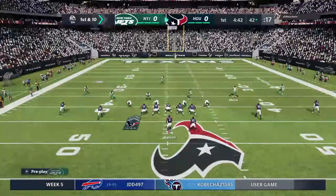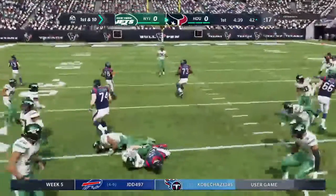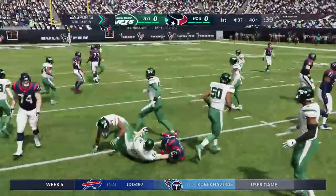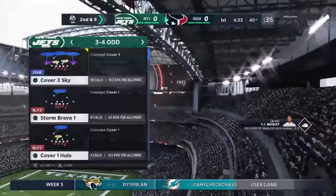Here's 1st and 10 at the 42-yard line. From the gun, a run for Johnson. And he'll take this one down to about the 40. Henry Anderson there on the stop.